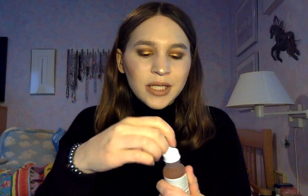So this is the Ordinary lactic acid. So basically what you do with this is you put this on after you wash your face, and you basically just take a few drops of it and put it on a cotton pad and just put it all over your face, dab it into your skin, and then you just put your moisturizer on. And honestly, I think that this is my answer. I can't believe I haven't picked this up before.